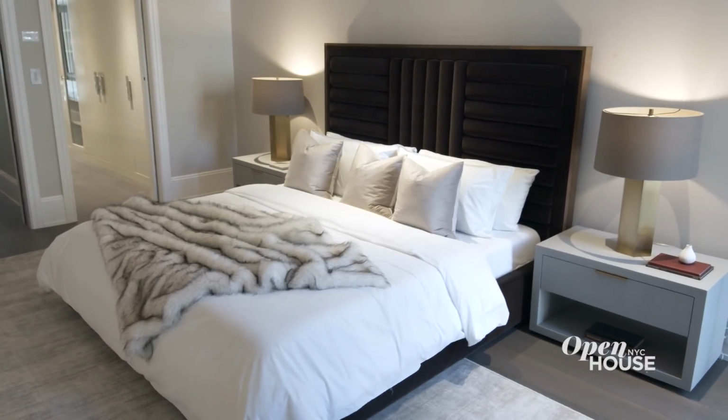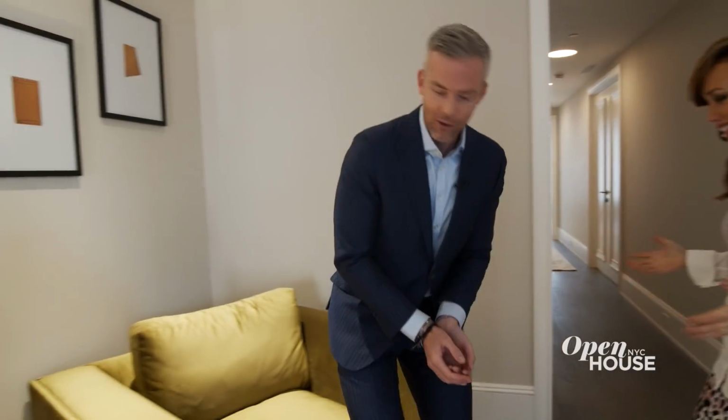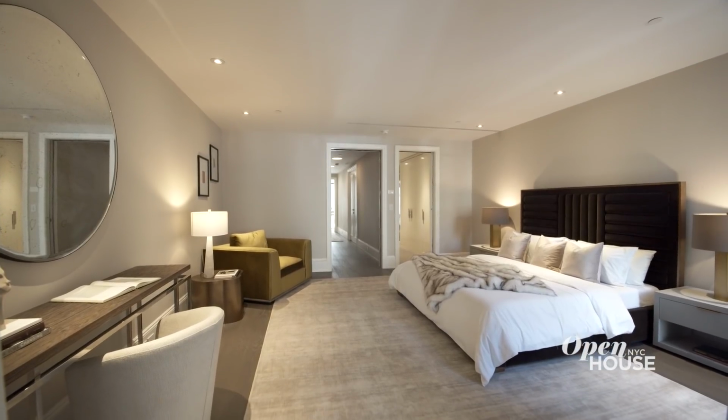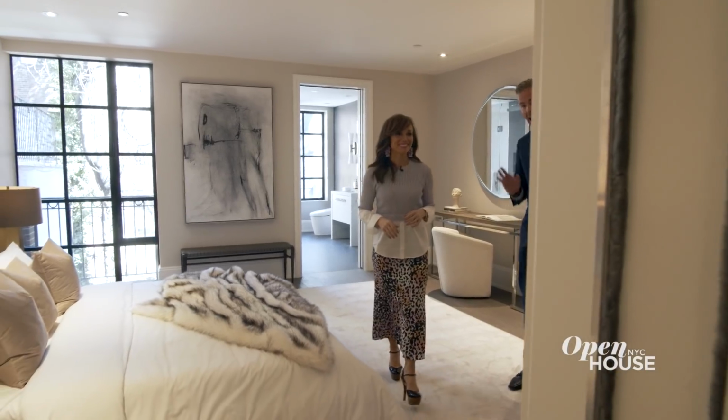But this is the primary suite. Huge, huge, huge. I love this chair we put in. Like, I'm 6'3", 200 pounds, and I'm like tiny in this massive green chair, just to show you how big this room is. So the closet takes up half of this floor. I love it already. I know.